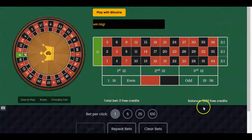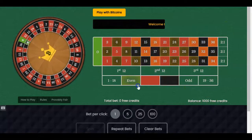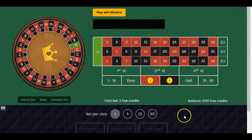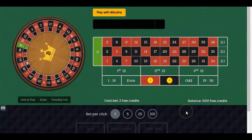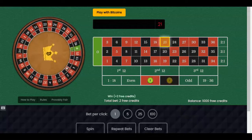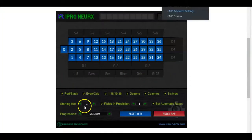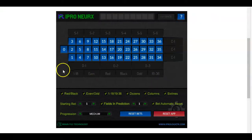Okay, so here we go. We have a base of 1,000 units. So what we're going to do is obviously just free spin. We're going to get the numbers into the module. As you can see, you saw the setting: 1 unit here, fields and prediction is 1, and so forth.